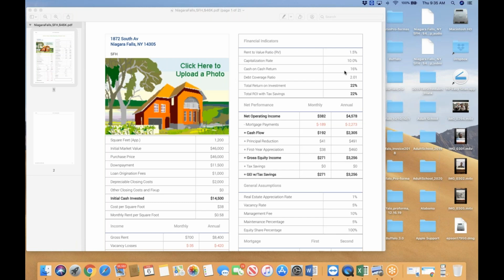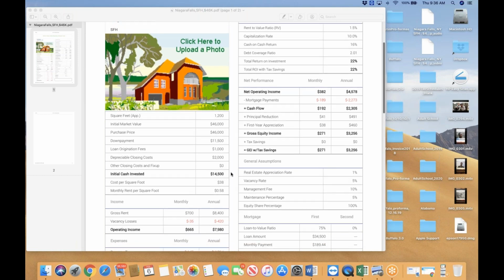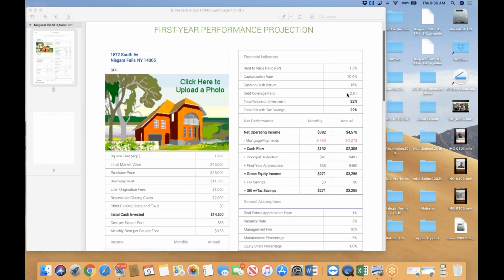Cash on cash return is 16%. Cash on cash return is based on your annual net cash flow divided by your total down payment. So your monthly net cash flow of $192 multiplied by 12 months equals $2,305. Annual net cash flow divided by $14,500, your total down payment for the house, equals a cash on cash return of 16%. So it takes about maybe 5.5 years of this return to recoup, from net cash flow annually, your total down payment.